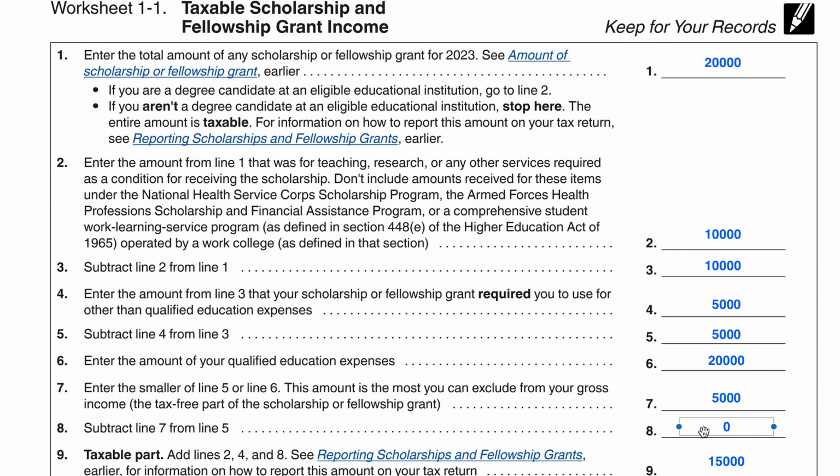So if your only income is a completely tax-free scholarship, then you wouldn't have to file a tax return and you don't need to report any of it. If all or part of your scholarship is taxable and you are required to file a tax return, then you would report the taxable amount when you file your return. You must report this regardless of whether or not you received a Form W-2, which is the proper way to report that work income.